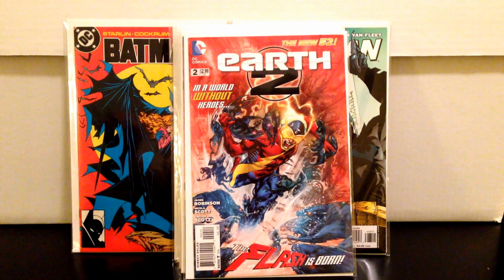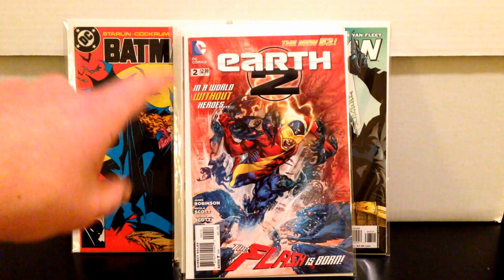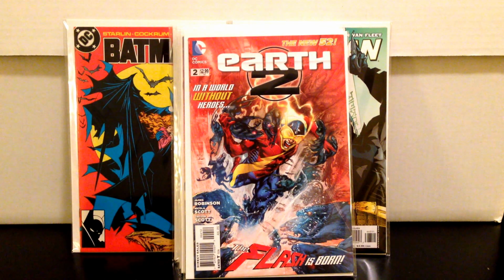Earth 2, #2, DC's second arc. I got a little education on this one. This is probably about an $8 book, but this red cover is the second printing. I didn't know that, but it's still worth more than $1. And if you can find Earth 1 and 2 for $1, you've scored on those, more or less.